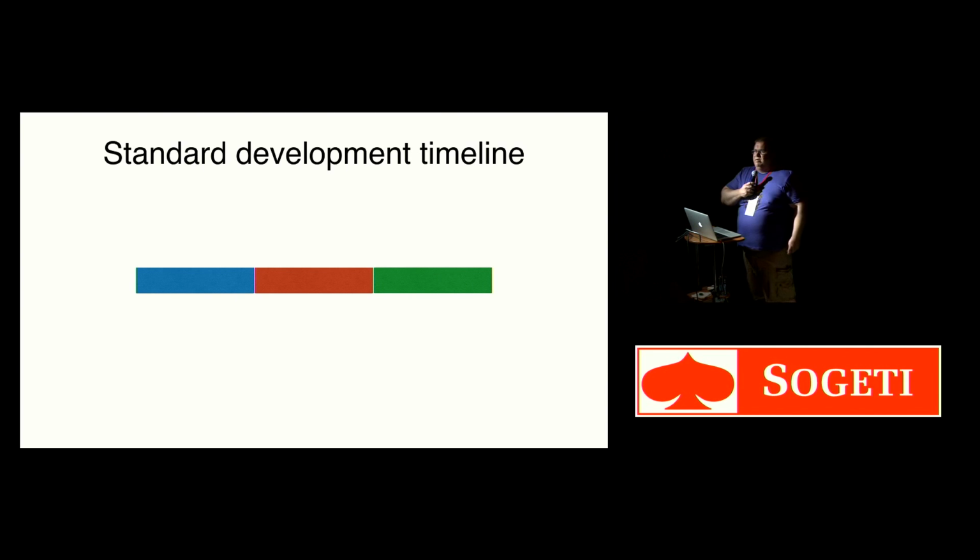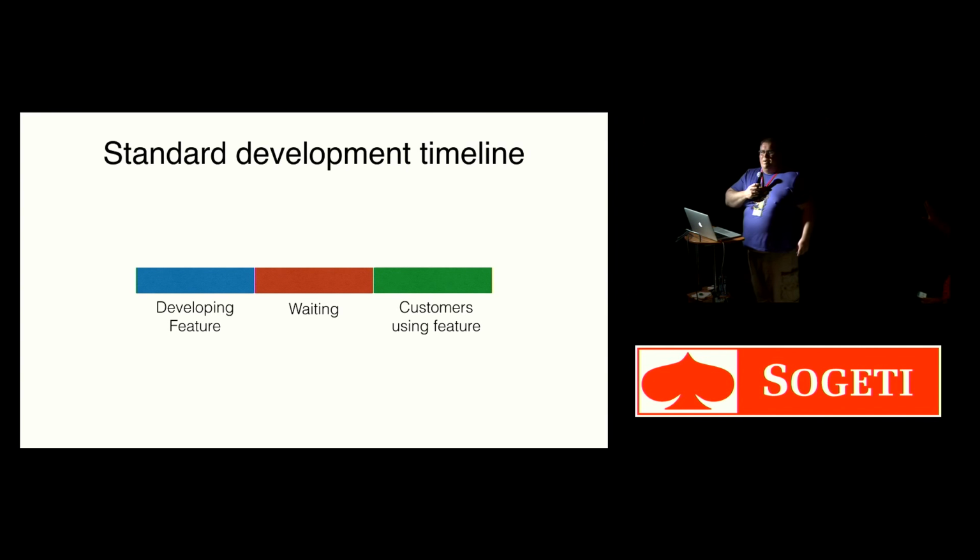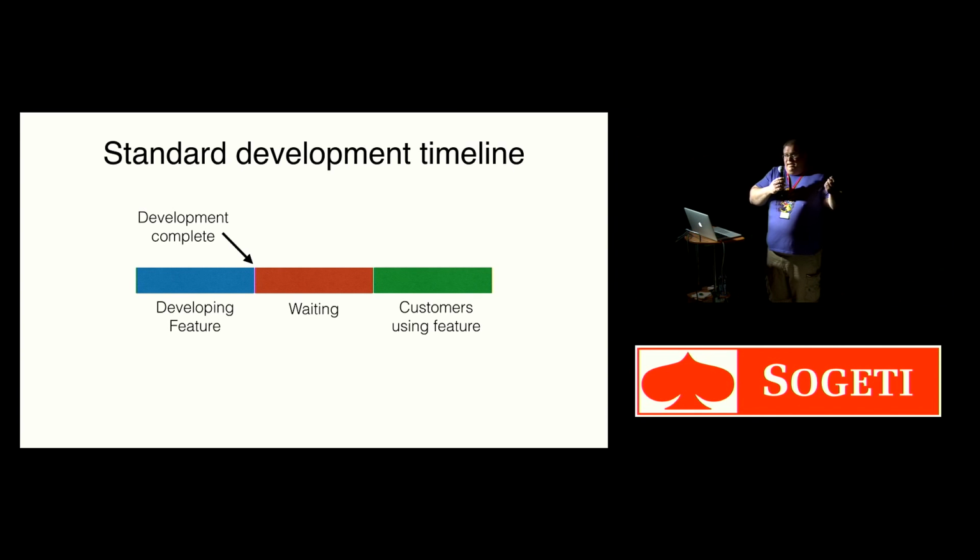So what are the benefits to this continuous delivery? Well, let's look at the standard development timeline. You have time spent developing a feature. We have some time where your customers are using that feature. It's in production. There's the great in-between, waiting. All right, so developing features, waiting, and then customers get to use them, right? So when development's complete, it just sits there.